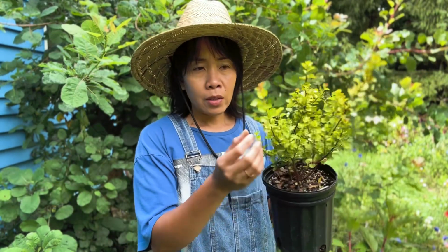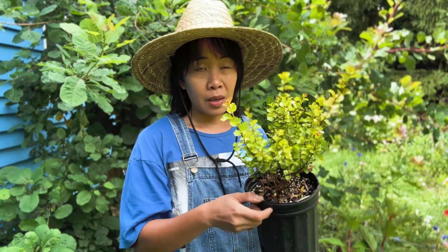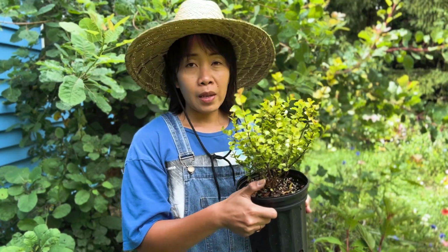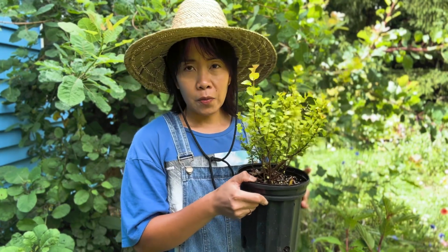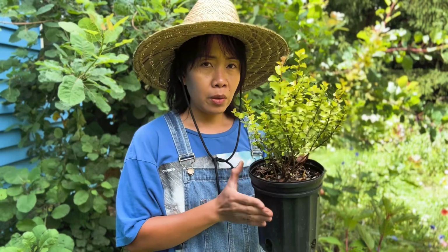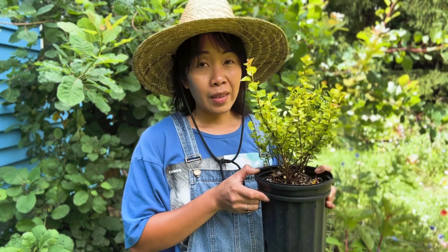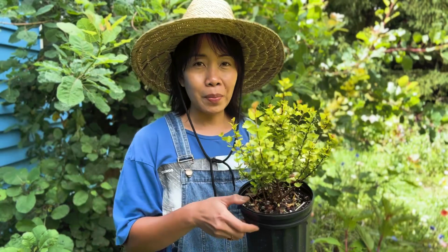I'm hoping that I can use some of the foliage at some point as a filler when I make flower arrangements. And because of the bright color of it, and because it can tolerate part shade, I'm thinking of planting it near my damp border. It should like moist soil like most birches. So I'm thinking that'll be a perfect spot. It'll be the right plant for that particular space.